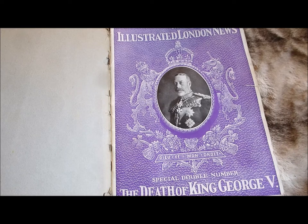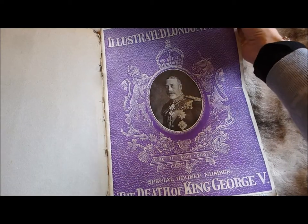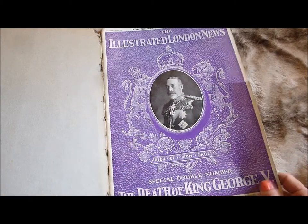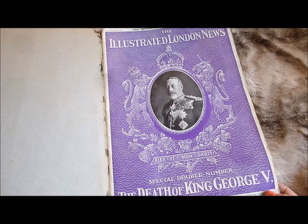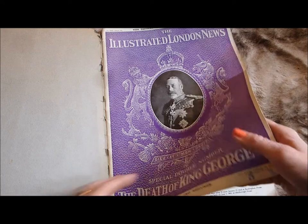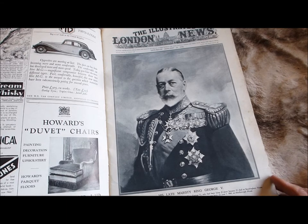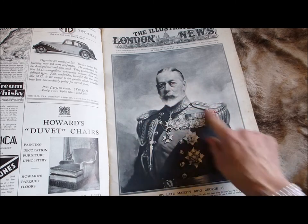Haven't got the foggiest how I'm going to use this or what I'm going to do with this. But this is actually from January the 25th, 1936, the date on here. So it's an original magazine, and it's obviously focusing on the death of King George. Is that the fifth? So not celebrating, sorry, celebrating his life, but obviously commemorating, noting his death. So there he is. He must have died, it says here, January the 17th. So this was January the 25th, it says here.